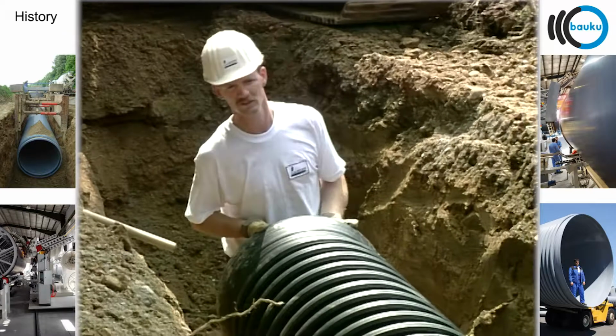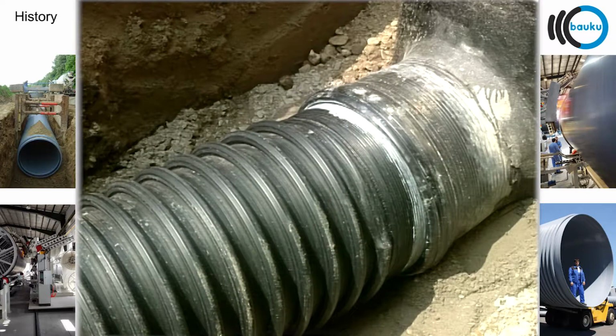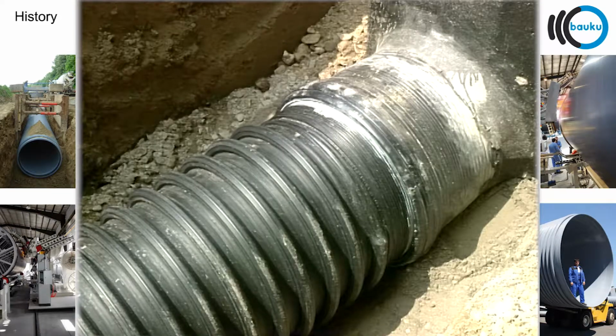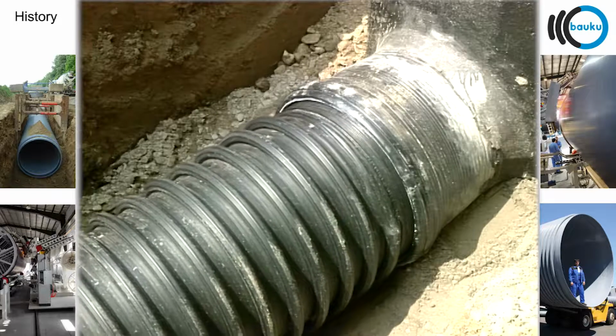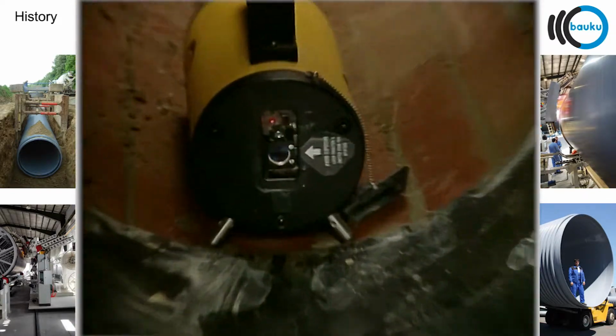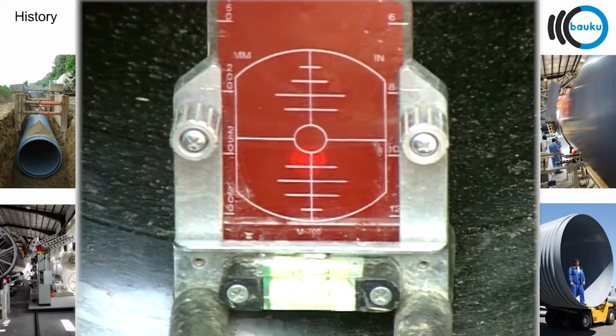The pipe is easy to guide by hand, and no bother to slide together. This technique makes awkward and very involved handling a thing of the past. The lightweight design of the pipes also makes leveling with a laser appliance child's play.